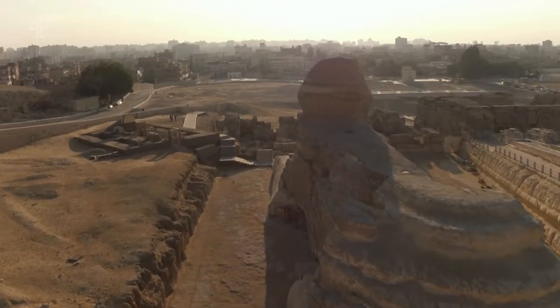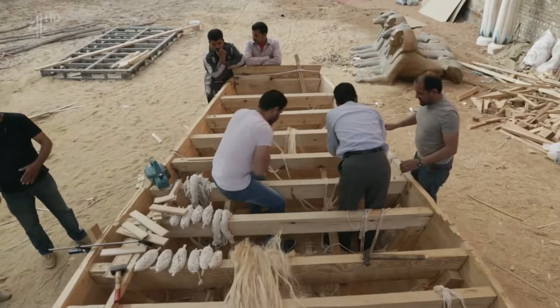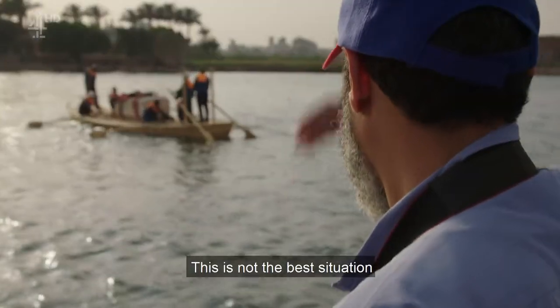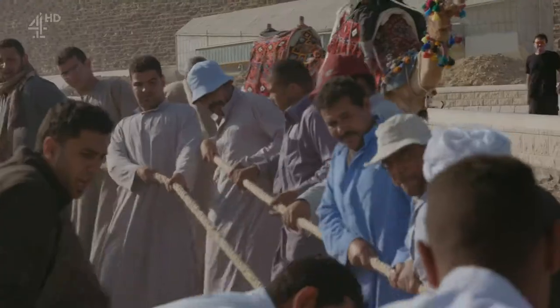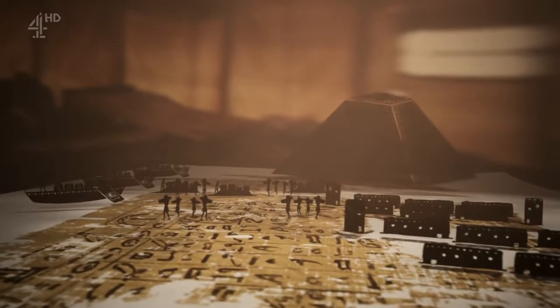It's the infrastructure behind the construction of the pyramid that, for me, is fascinating. Now this team is about to undertake a unique experiment to put these new theories to the test. The block is shifted a little bit to the port side. This is not the best situation. To see if they can finally unravel the secret of how the Great Pyramid was built and how Khufu's innovations transformed his country.